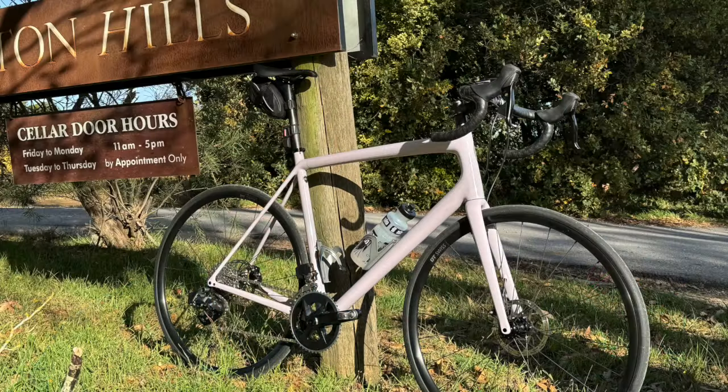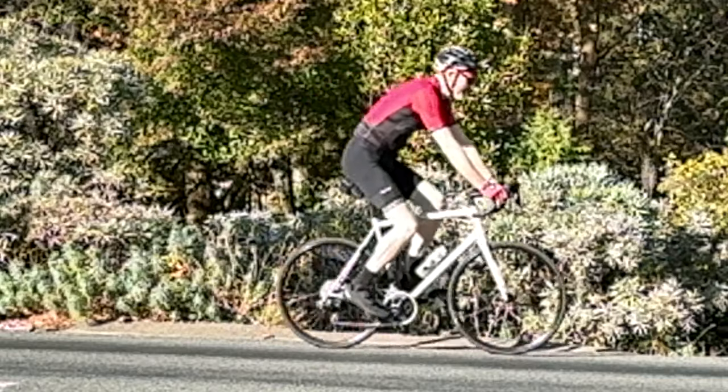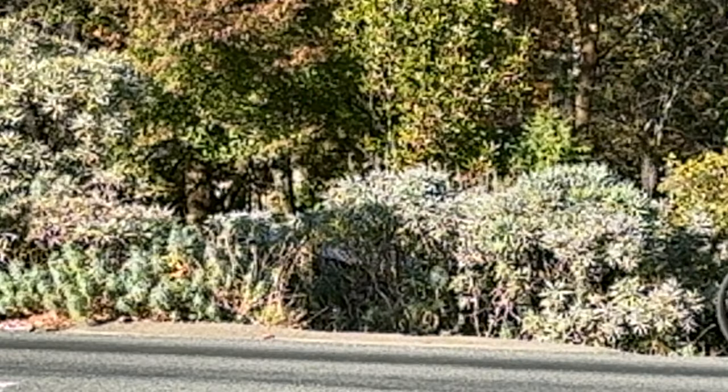After my most recent ride through the hills near where I live, as I wheeled the Aethos back into the house, my wife asked me, "How did your ride go?" I remember simply saying, "I love this bike." Here is my first impressions review of this lightweight, stiff, and aesthetically classic bike.